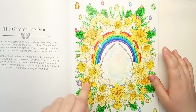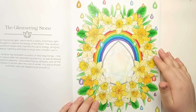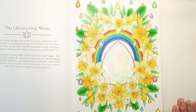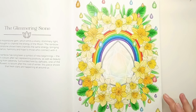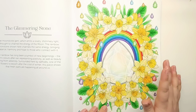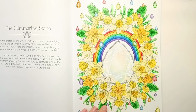I coloured the daffodils and the leaves and the rainbow pretty early on in the month. I did it pretty quickly, and then I felt so scared to do the stone and all the little gems around it. And so, like I did with quite a few pages this month, I left it for a couple of weeks, came back to it towards the end and just went for it. I decided I wanted the glimmering stone. I looked it up online and it's kind of like an opal where it's got a bunch of different colours in it. But I really wanted to have this rainbowy effect.